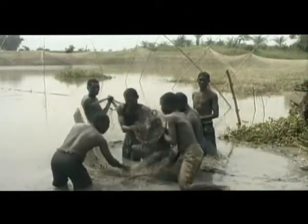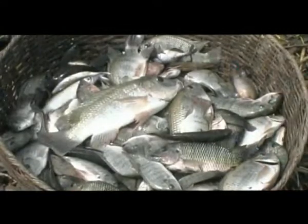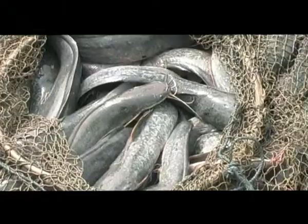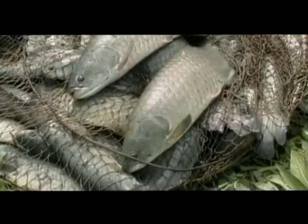This technique gives a yield of between 1,000 and 2,000 kilos of fish per hectare. The fish caught are mainly tilapia and species with accessory air breathing, catfish, fish with large scales.